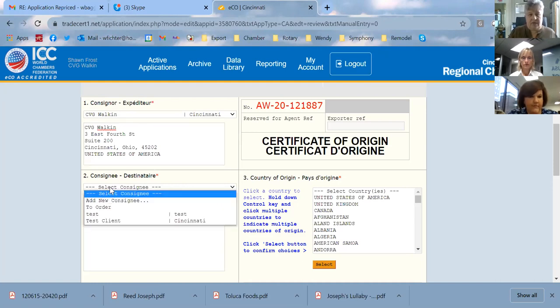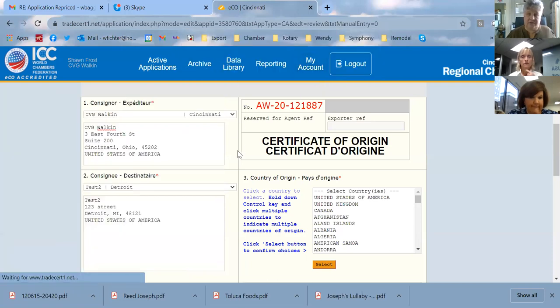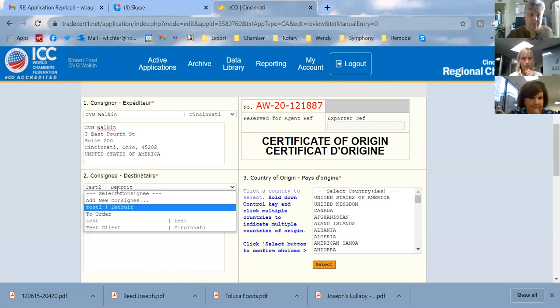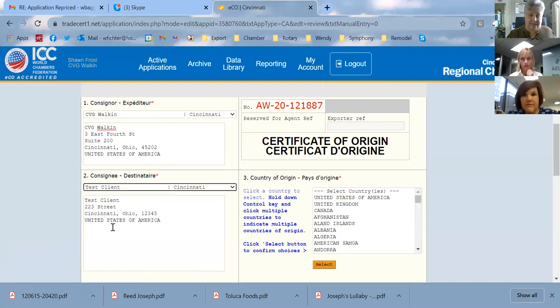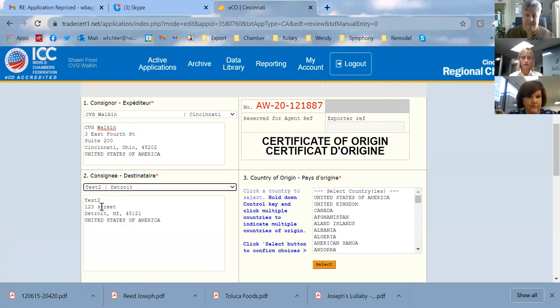Again, once you save one, it populates in there, but for a new one, the first time you use someone, you would click this add consignee. We'll put them in here, test number two. The address, 123 Street, Detroit, Michigan, country, United States. And we'll submit, save the changes, and it goes in here. Now when we want to do it, it's already in here. I already had a test client here. I could change, or I could go to my test two client. So once you've done it, it's in there forever.